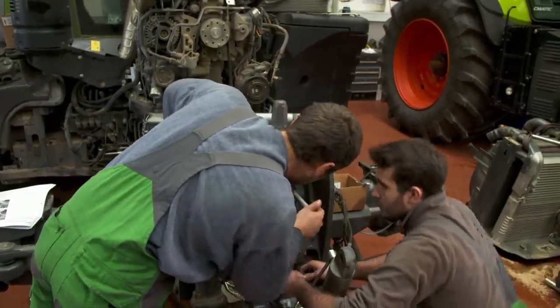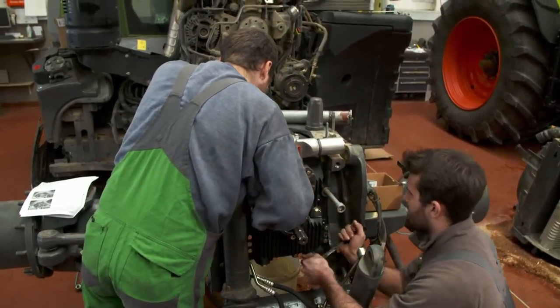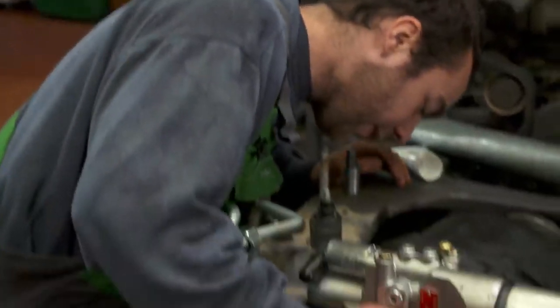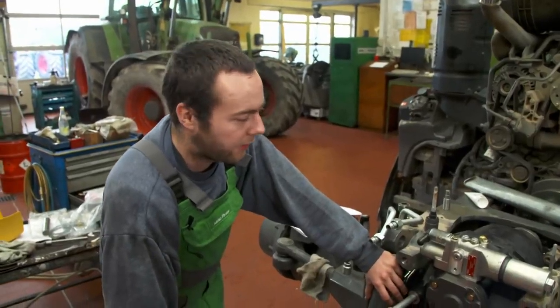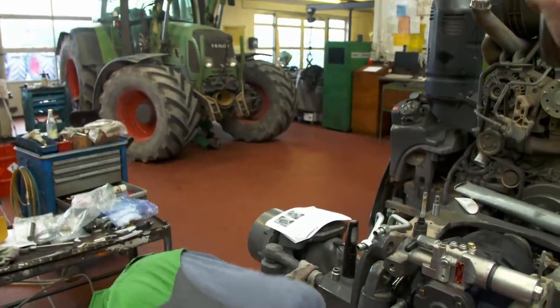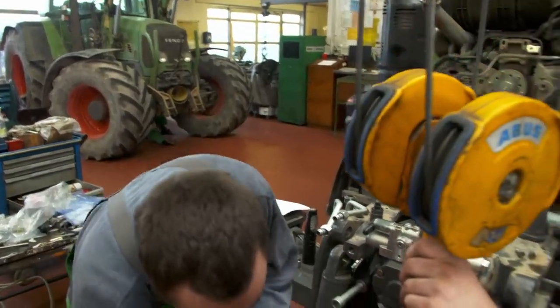Slowly, slowly. It's not quite right. And a bit more. Let's go in a bit more. This is a new model. Everything is a bit different, like the bolts and some of the connections. When you work on a new vehicle, you've got to use your head a bit. It's been quite a while since we last worked on a new model.